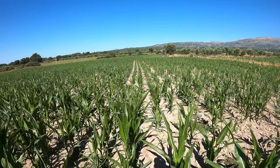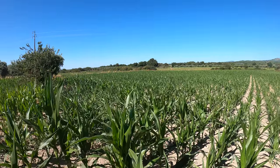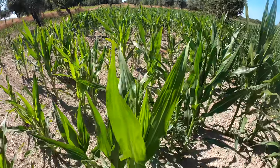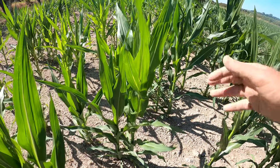And this year we don't have our irrigation system set up to do this. By next year we're hoping to get our irrigation system sorted so we can actually lay down some irrigation pipes and start dropping water on these fields. But for this year, these plants won't actually produce corn. They're only going to get to a certain size and they don't have enough water to make corn.